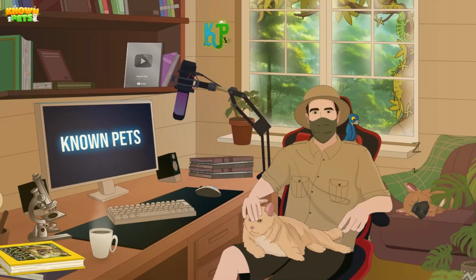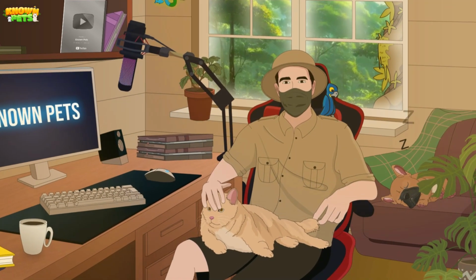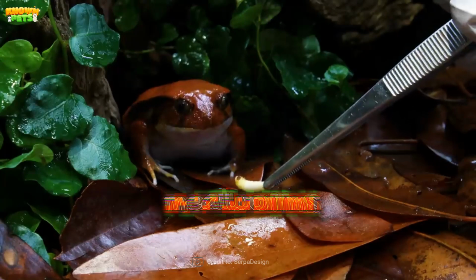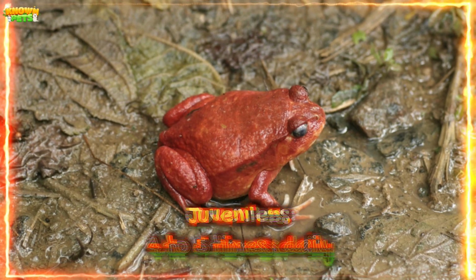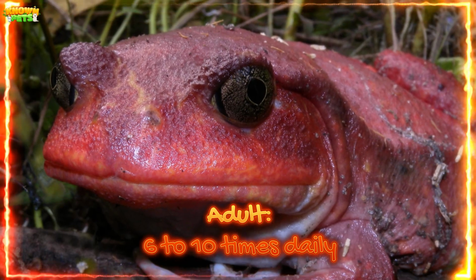While the tomato frog is not that large, it has a voracious appetite with a seemingly active metabolism. When in captivity, the tomato frog's diet largely includes waxworms, mealworms, superworms, and crickets, though an adult frog can handle eating a small pinky mouse. Juveniles should be fed between 4 to 5 times daily, while an adult tomato frog will need to feed 6 to 10 times per day.